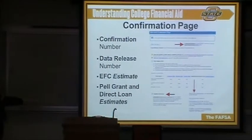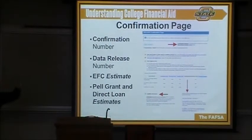Confirmation page. This will give you your confirmation number. So if you were to call the feds back and say, hey, something's up, you could at least give them a confirmation number that shows that you've done that.